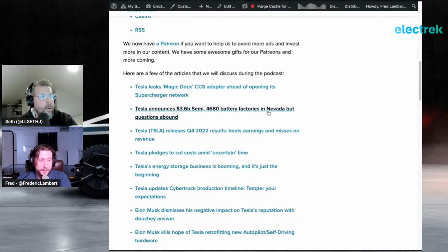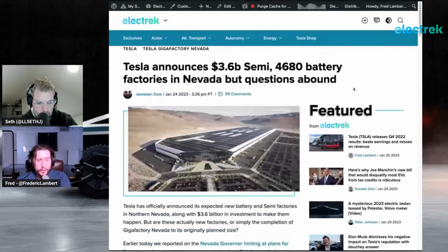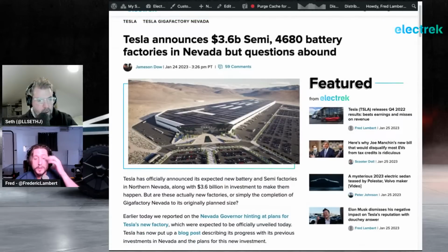The other big news is Tesla announced a new $3.6 billion investment in Gigafactory Nevada to finally expand the factory. The new investment is going to be specifically for the Tesla Semi production and the production of 4680 battery cells. So this is interesting. This basically builds up on what we reported on Electrek in October, where we said that Tesla is going to finally expand the Gigafactory after, I want to say, 3 years of not doing it, of not expanding the actual building. It's still at like 30% of the actual footprint Tesla originally announced.